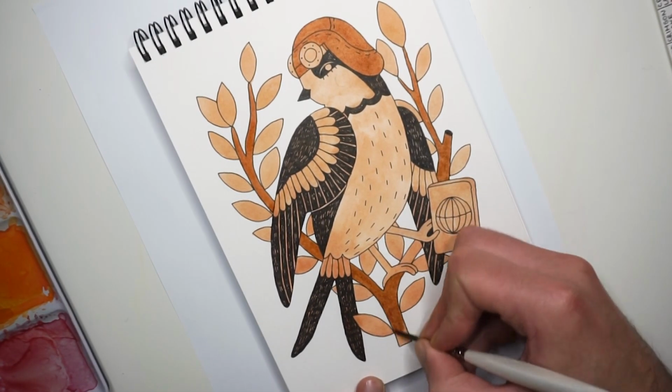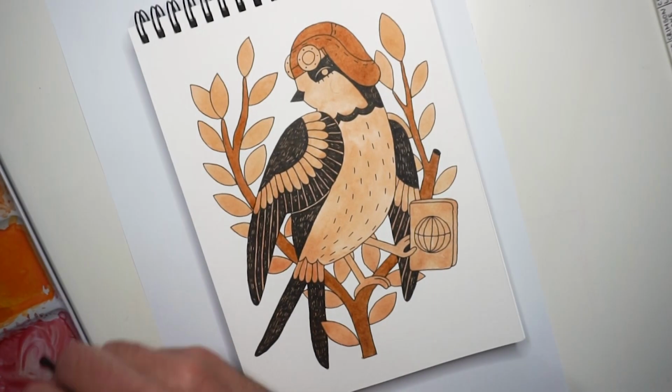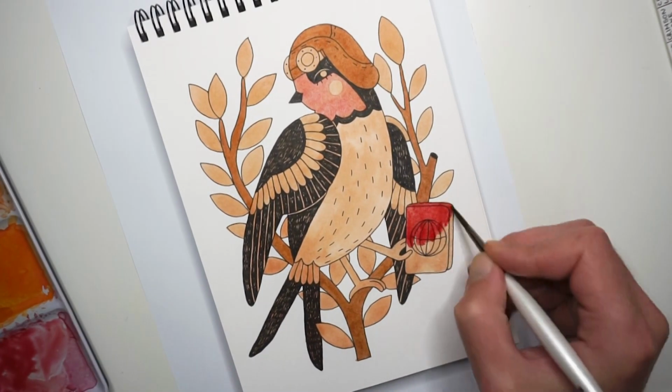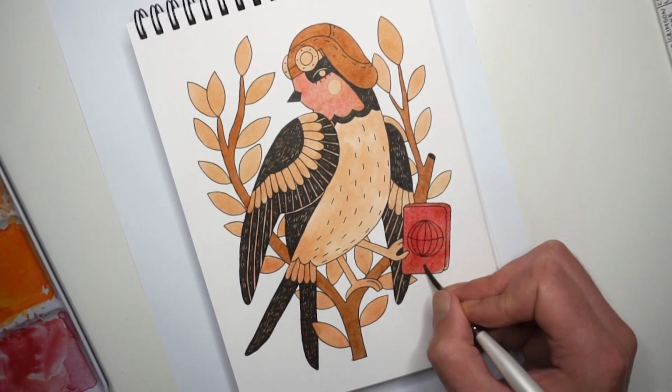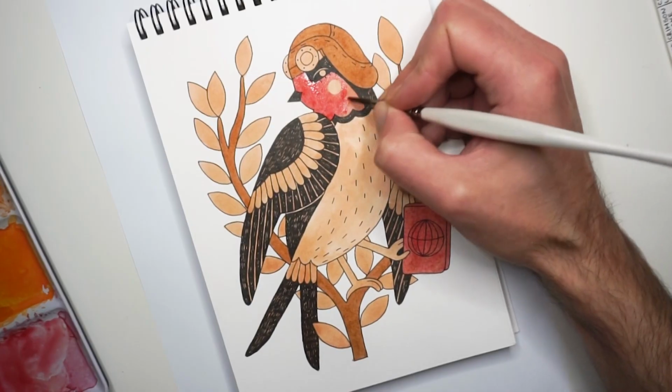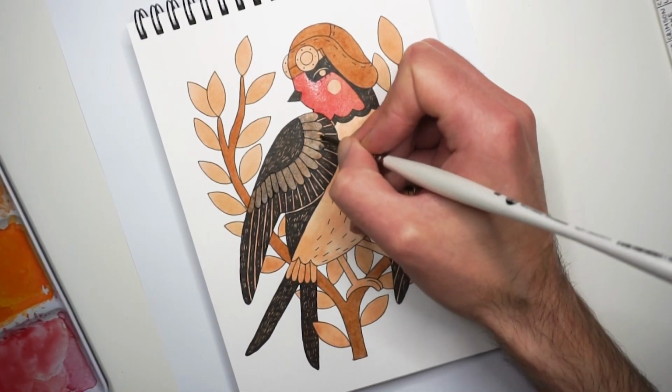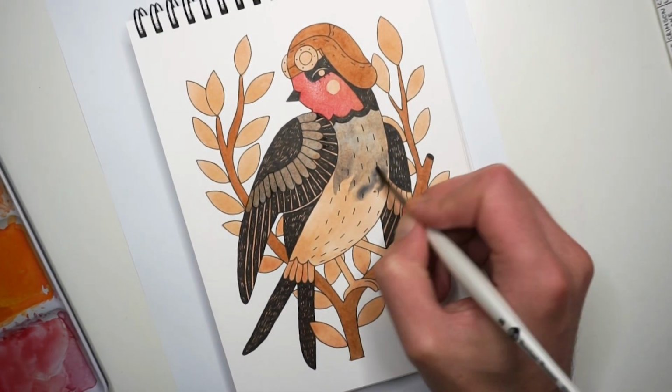The colored pencils I use only here and there to add some shading to the illustrations, but only to the parts where it's really needed. I try to not go overboard with the shading, I add only there where it's necessary.